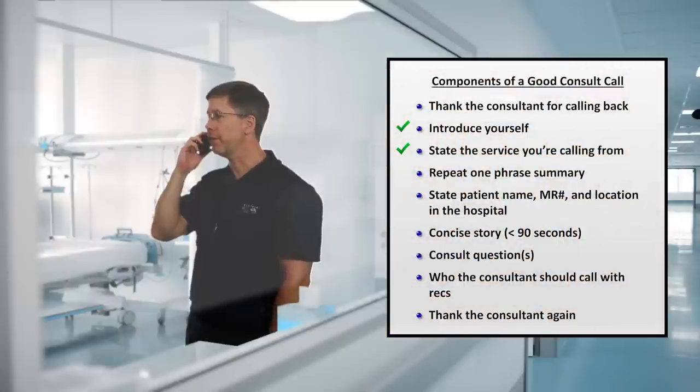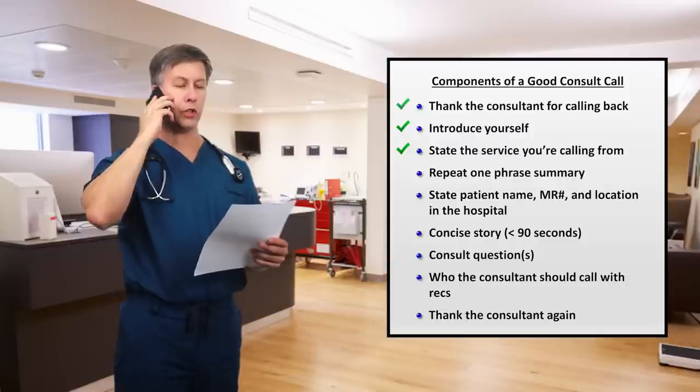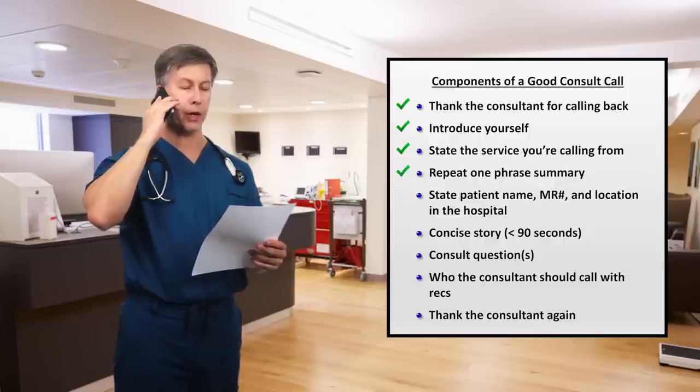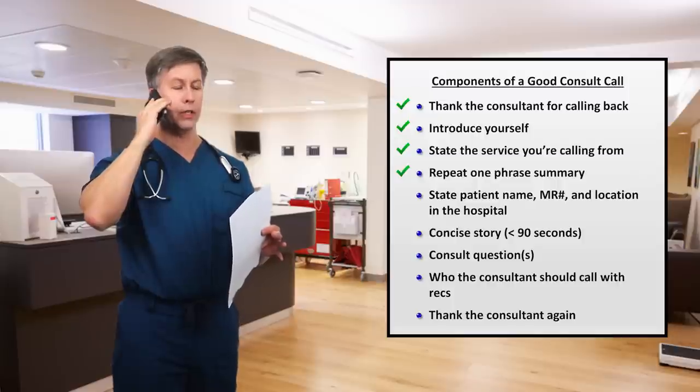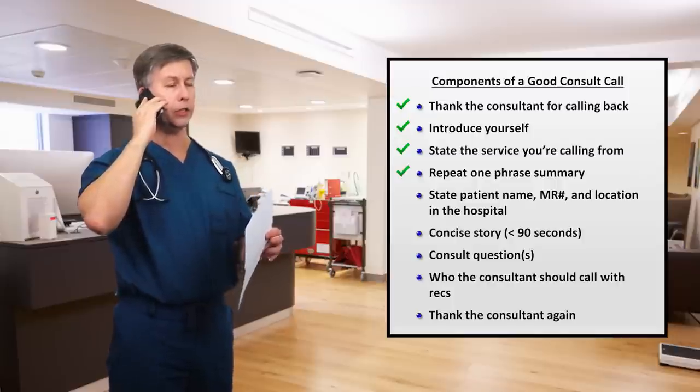Hello, this is Eric from medicine. Hey there, this is Steve from cardiology, returning your call about the possible tamponade. Steve, thanks for calling back so quickly. As the page said, we have this 60-year-old with lung cancer and possible tamponade who looks uncomfortable but is grossly hemodynamically stable. Is now a good time to tell you a little about the patient?